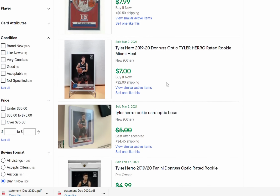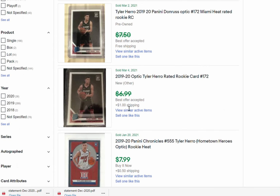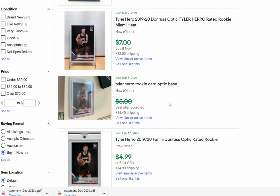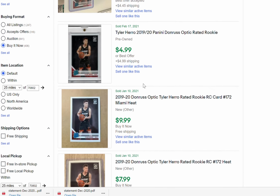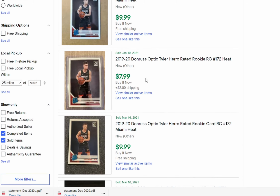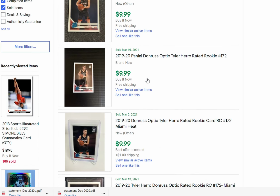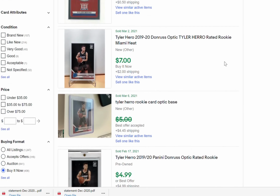So there's two that are sold. This total for $9, and granted that was plus $1 shipping. That one was free shipping. Not sure what happened here, if there was an actual offer that was accepted for less than $5. $4.99 plus $4.99. So you definitely have some sales under $10, even including shipping. So that's going to hurt us a pretty good bit.